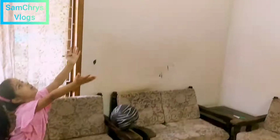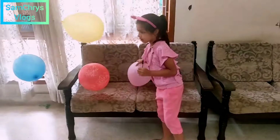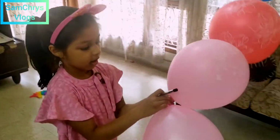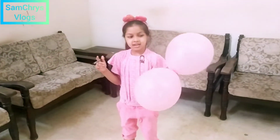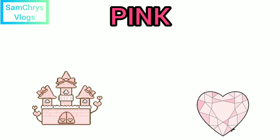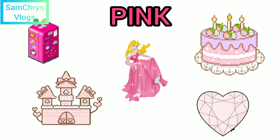And the next color is pink. Samaira, name few objects that are pink in color. Pink heart, pink castle, pink fridge, pink gown, pink cake.